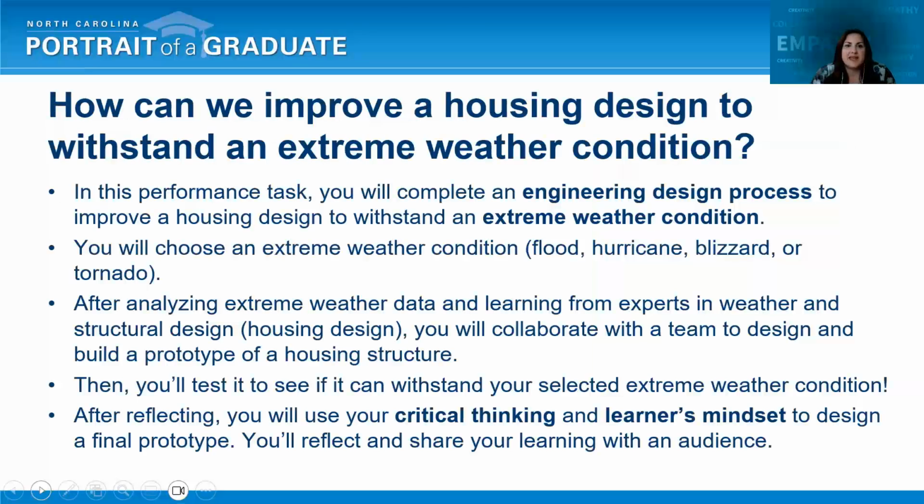I'm going to go ahead and read the prompt. So all of the performance tasks open with a focus question. The focus question for this is, how can we improve a housing condition to withstand an extreme weather condition? In this performance task, you will complete an engineering design process to improve a housing design to withstand an extreme weather condition. You'll choose an extreme weather condition: flood, hurricane, blizzard, or tornado.